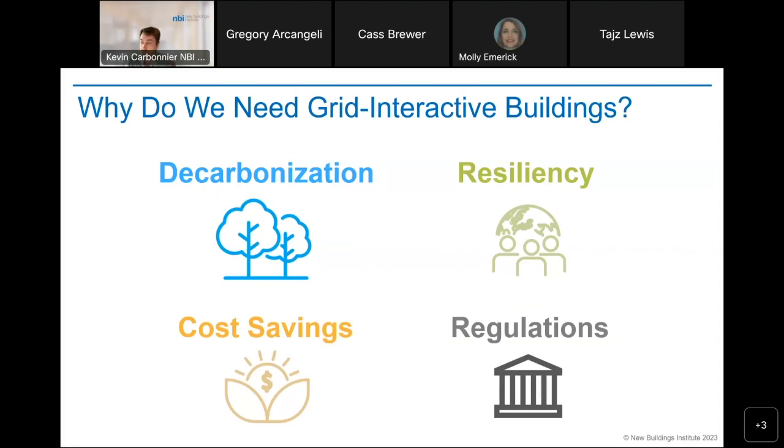So why do we need grid interactive buildings? We touched upon this a little bit in the introduction, and I did as well in that little explainer. Decarbonization is a big driver. So this is a way to decarbonize our buildings. We can do things like install heat pumps, install heat pump water heaters, plug in more electric vehicles in a way that is beneficial for the building and the grid because we're actively managing when that energy use is occurring.